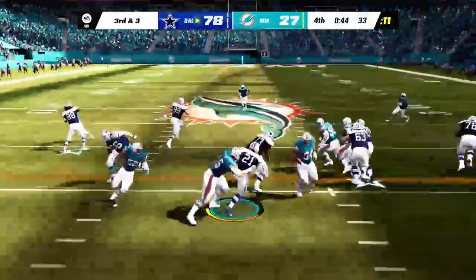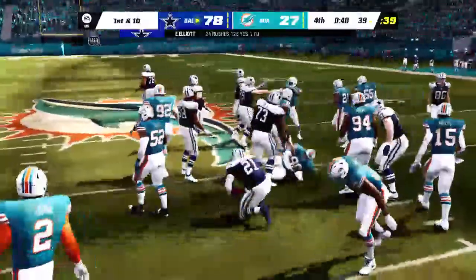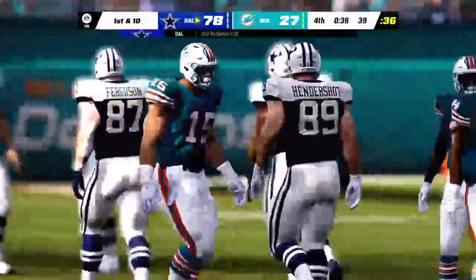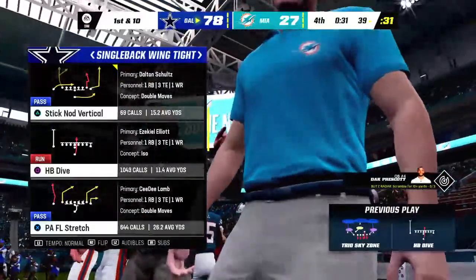On third down, Elliott. And he'll be taken down, but he does have first down yardage. 125 yards rushing for him now as he has been tremendous all day long. Well, that's a carry they have to be satisfied with. And throughout this game, they've been satisfied with what he's given them.